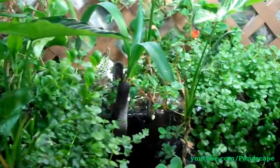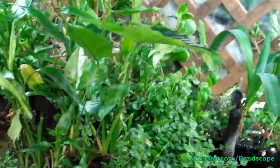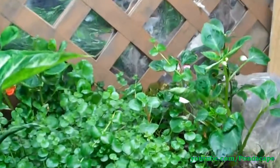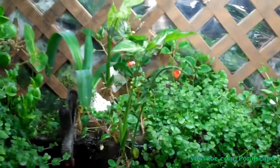And here's our whole hydroponic, aquaponic setup here. Now everybody in YouTube land, y'all might be wondering, well wait a minute, if you've got a frog up there, and everything is open, there's really nothing to prevent them from getting out, what's keeping them in there? Well, that's easy.